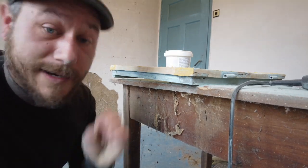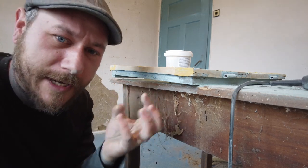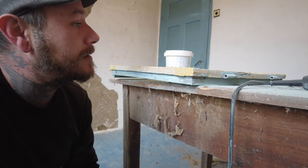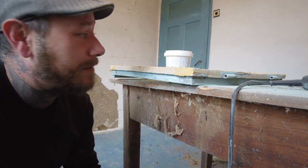If you've got a big crack and you just try and fill it all in one go, it won't go right. You might actually get some shrinkage from the putty or the wood filler or whatever it is you choose to use. So yeah, little and often, and several directions. It's probably the best advice I can give you.